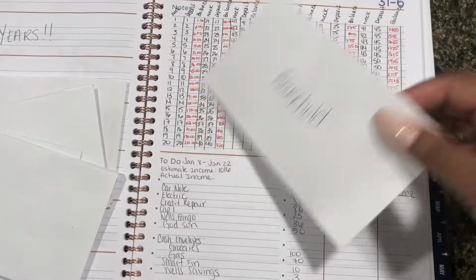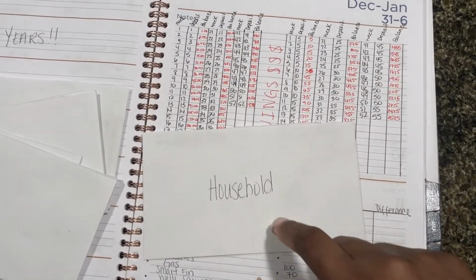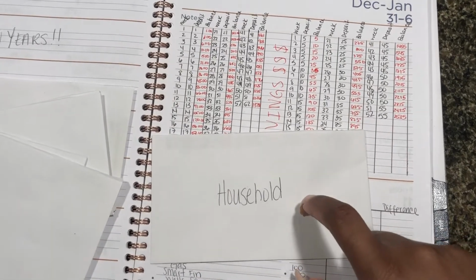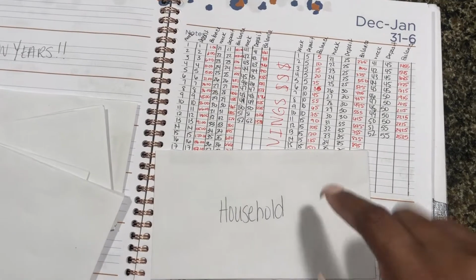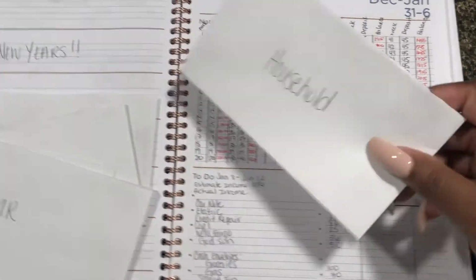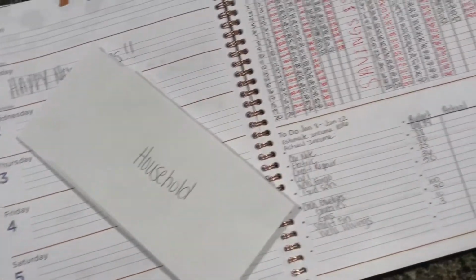And then I just have my regular household envelope. I actually need to put my gift card in here because for Christmas, our job gave us a $50 Walmart gift card, and I used some of it already, but there's about $25 left on here. So that is going to go towards my household budget. And those are just going to be my cash envelopes for the new year.